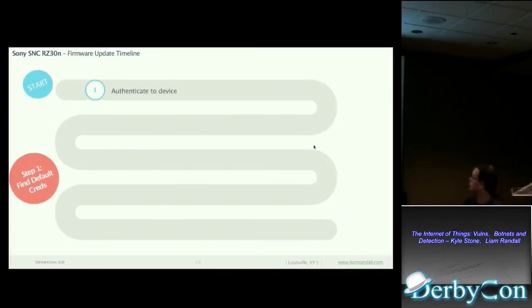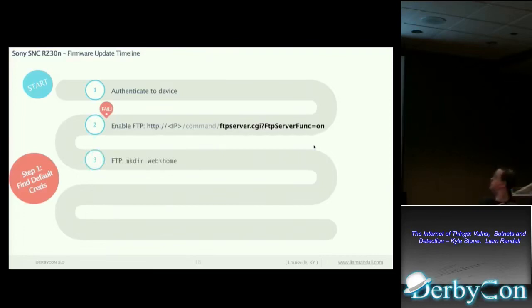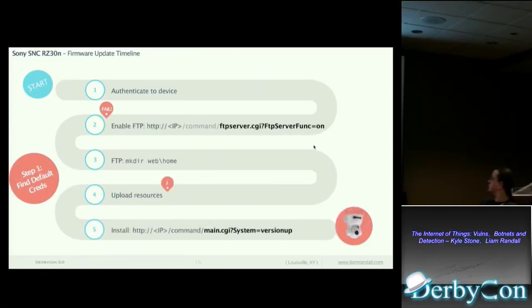So let's take a walk through how the firmware in this device is updated. Again, what we're starting with today is finding a device that has default credentials. So the first thing you do is simply authenticate to the device. Then, checking the IP, you can use the CGI commands to remotely turn the FTP server on or off. So if I wanted to upload my payload, I would obviously turn that on. I then FTP to the device, create a web home directory, and upload whatever I want the device to end up with. I push my resources up, make another CGI call, and then boom, I own this camera.